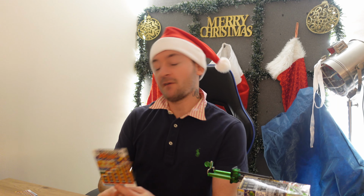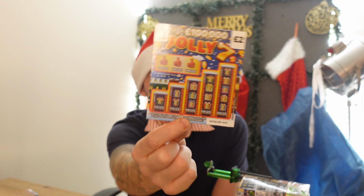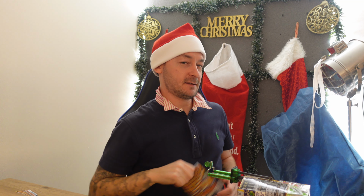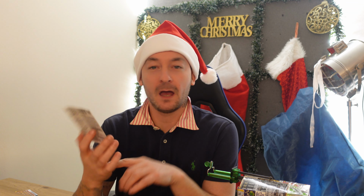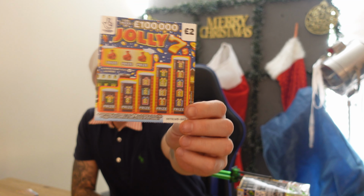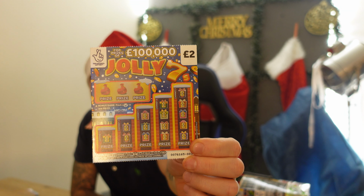So how's everyone doing? Are we all nearly sorted for Christmas? Before we get scratching, we're going to have a little bit of fun, peeps. I've got a £2 Jolly 7 card right here for you guys. It's all for you. All you got to do is pick a chimney. The chimneys are numbered from 1 to 5. Count the chimneys. The number 1 is the small one and 5 is the big one.